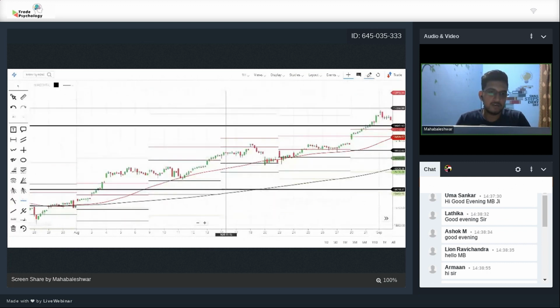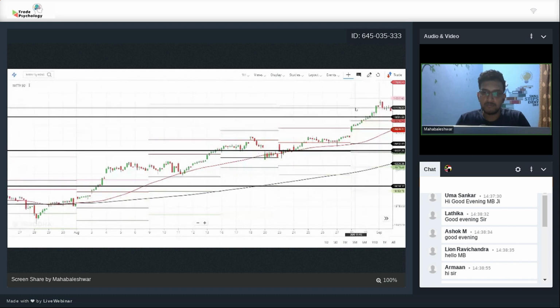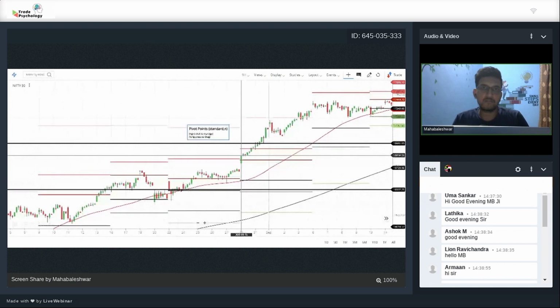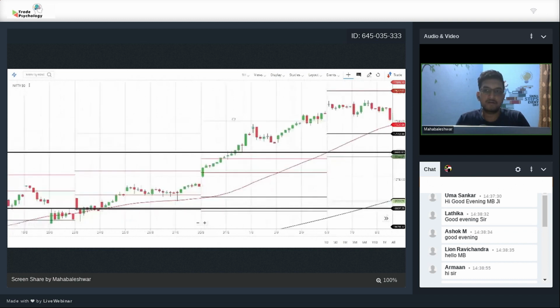there was a short covering rally at this level. If you see here, there was a rally. It had a short covering rally, right? Even at 17,000 also, you can see in the month end of August, in the last week there was a short covering rally. So this pattern has been repeated over the last couple of months.